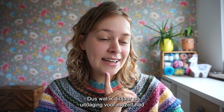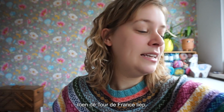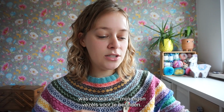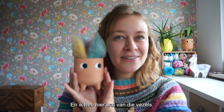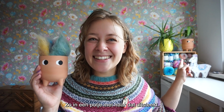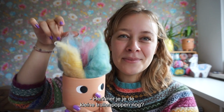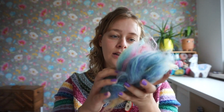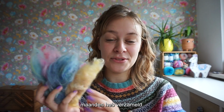So what I had as a challenge for myself this year, when the Tour de France was running, was to prepare some of my own fiber. Okay. And I have some of that fiber right here. Look at that, in the pot with hair sticking out there. It's so great. You remember the little troll puppets? Yes.